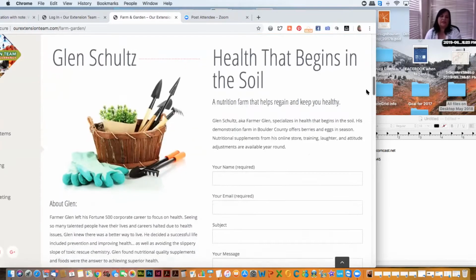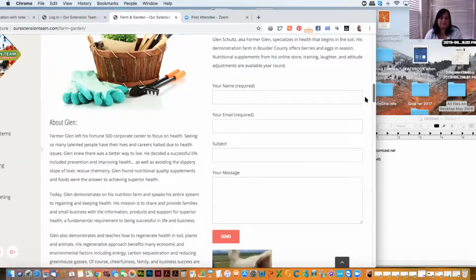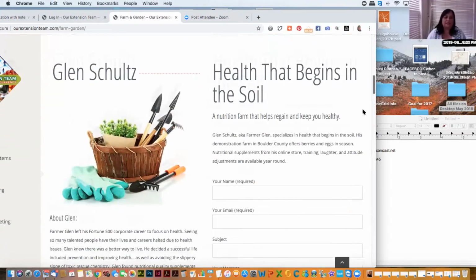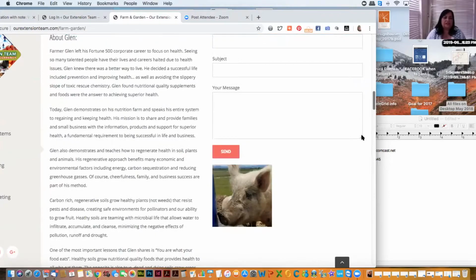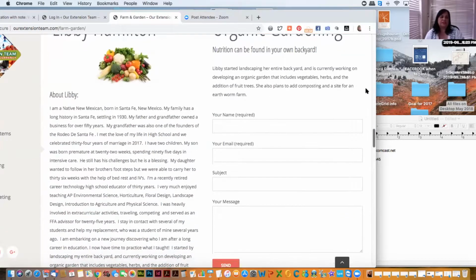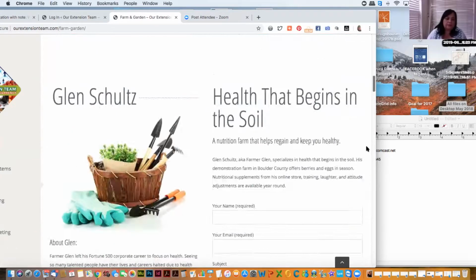So Glenn has his bio, and his contact form is there. And then Libby's is down below that. So when they click the picture, it will go straight to his. I'm working on that right now.